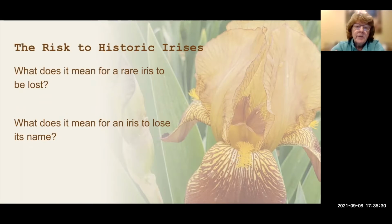So when it loses its name like that, we try to prevent that so that we always have something out there that we can say, this is a verified iris, and if somebody has a question, they can try to grow it against it and see if it's the same iris. Thank you, Kathy.